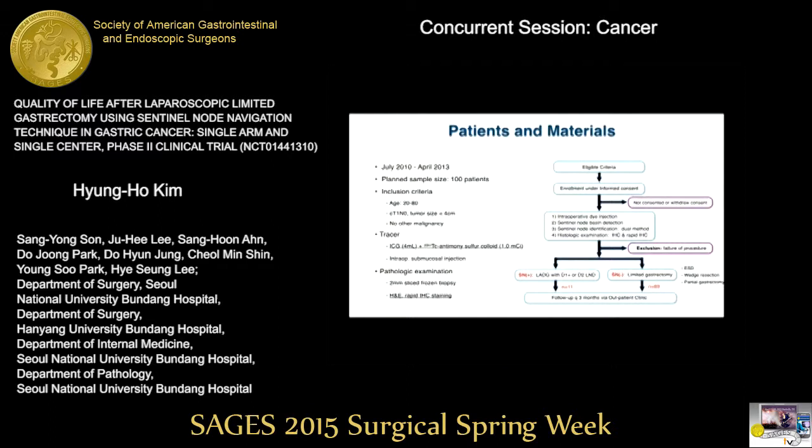Between July 2010 and April 2013, we enrolled 112 patients, but the target sample size was 100 patients. Inclusion criteria was age between 20 and 80. The indication was clinical T1 N0 M0 and clinical T2 N0 M0, less than 4 centimeter tumor size, and without other malignancy. We used two tracers. One is isotope, which was bound with antimony sulfur colloid, and also we used vital dye ICG. We injected those two dyes into the submucosal layer intraoperatively.